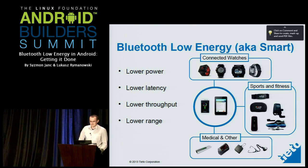As the name is low energy, the main idea is that the peripheral devices will be staying on one cell battery quite long, like half a year, and that you can quite easily and fast connect to those devices. Compared to standard Bluetooth, the connection time is 6 milliseconds compared to 100 milliseconds.